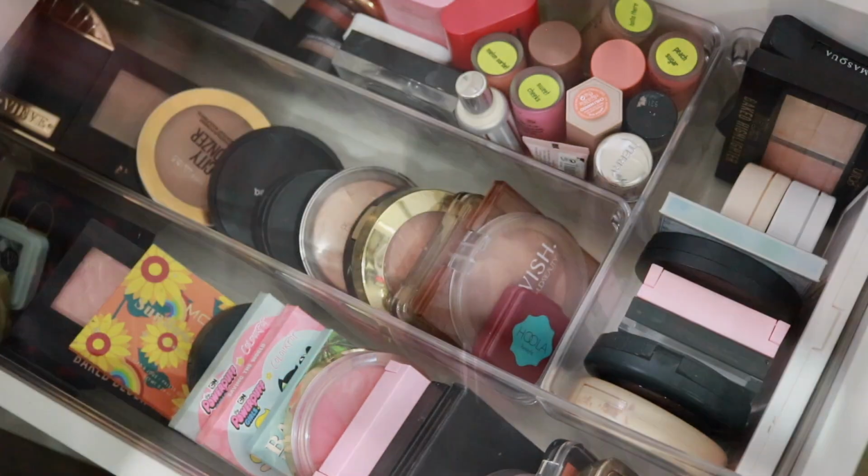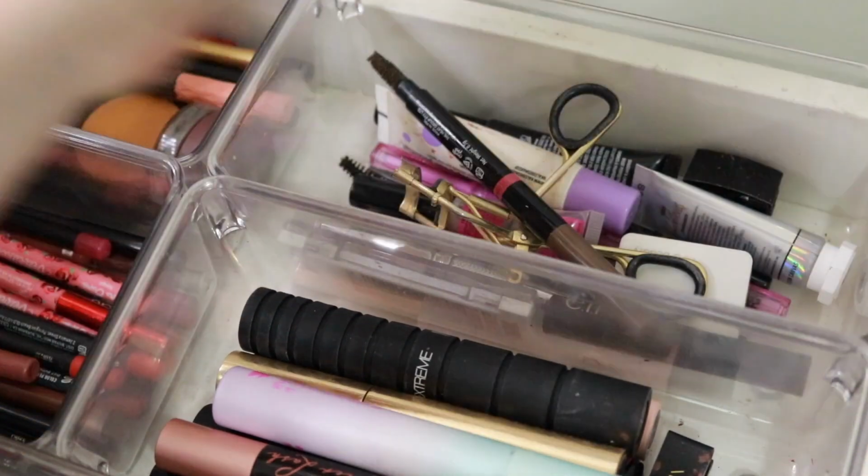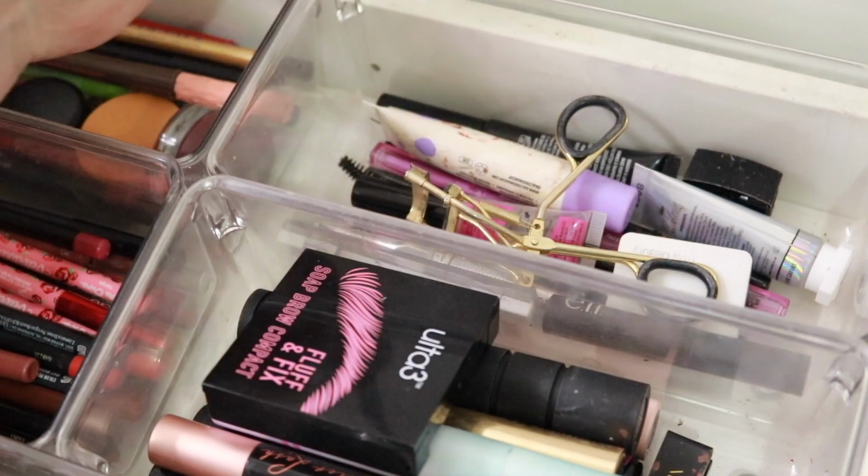They're a great brand. So I'm actually going to pick a brow. I don't usually, but I'm going to take something away with me. So let's pick something.